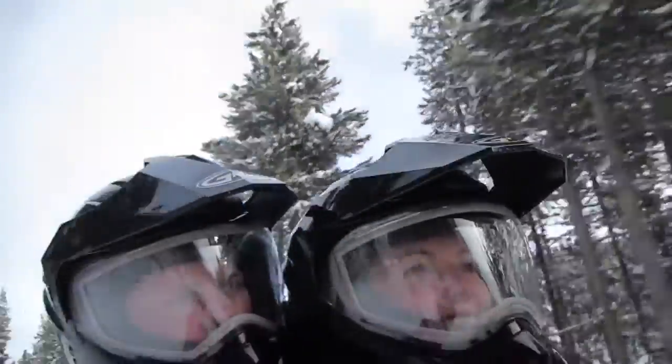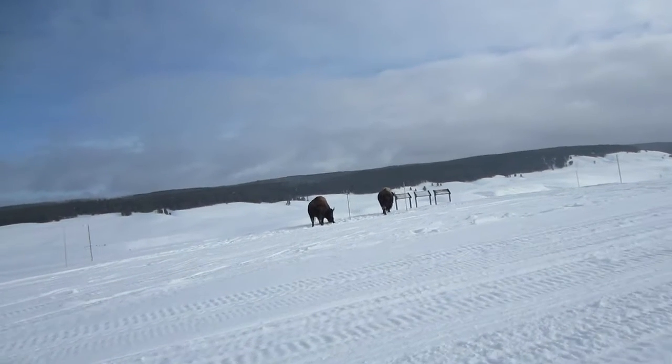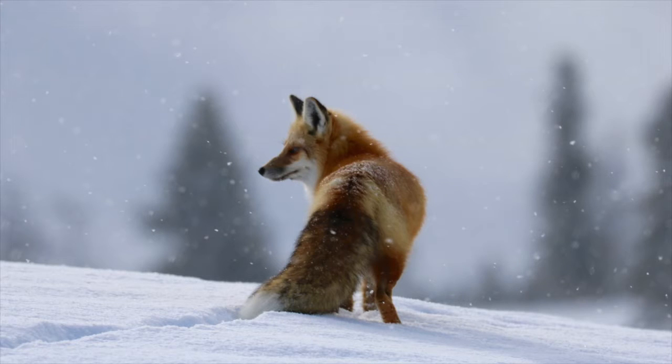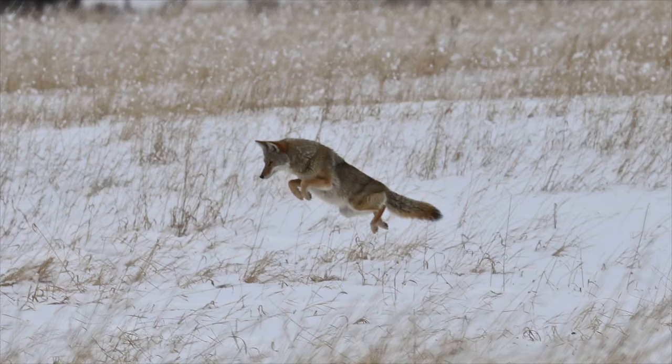On our final day, we headed south, on our way back to Jackson, and enjoyed the wildlife and sights along the way. We got to enjoy watching fox and coyote frolicking and hunting in the snow, which was very exciting.